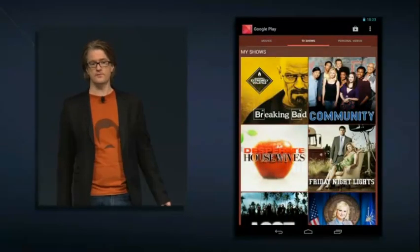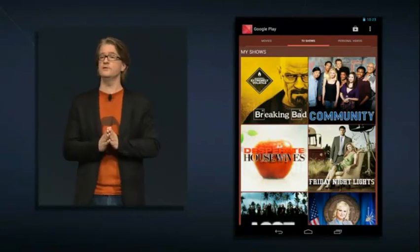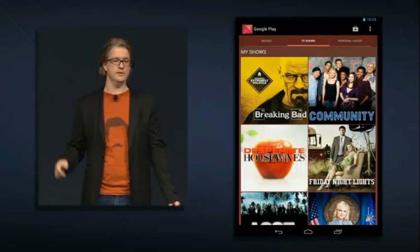Video looks stunning on Nexus 7. You can see the individual hairs on Ron Swanson's mustache. So in here, you have access to the movies and episodes you purchased and links to the store for other episodes of the season. And you can, of course, also download your TV shows for offline use if you're going to be somewhere without Wi-Fi, like on a plane.